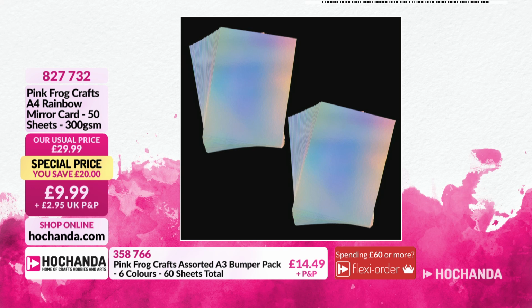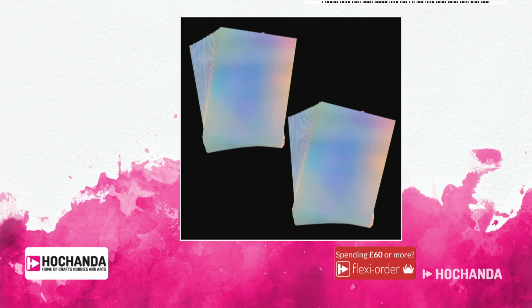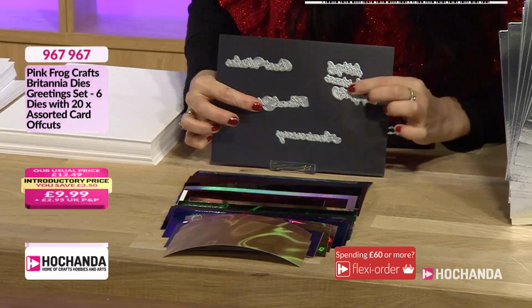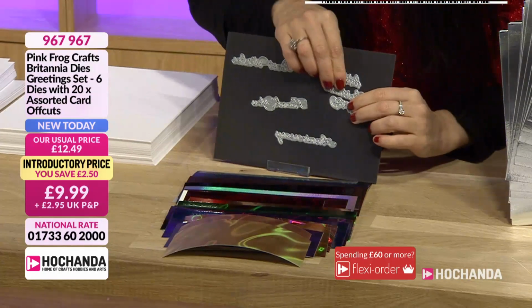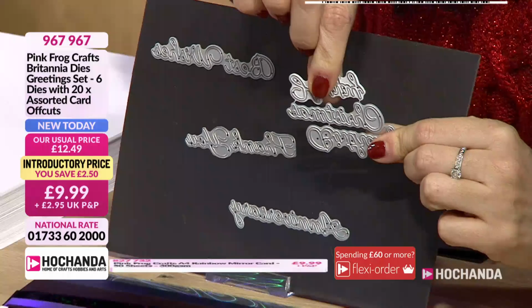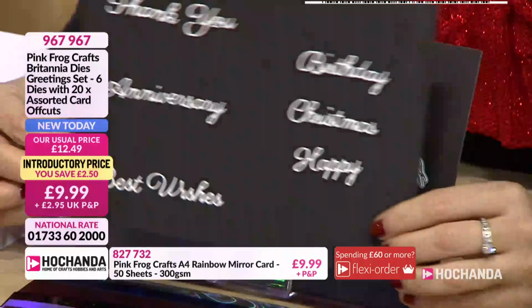Now, of course, we have also got other items on the show, including more cards, but also dies, and that is what we are going to have a look at now. In this bundle you are getting six beautiful sentiment dies. They are linked together, so you can tap them together. I'm going to show you exactly how it cuts out.